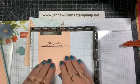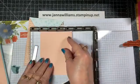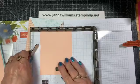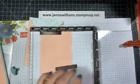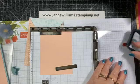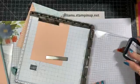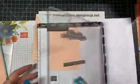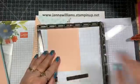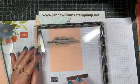Okay, I'm about to give up. I don't know what I'm doing wrong because it shouldn't be doing that. Let me see if I can get it inked up and just do it with one inking. Oh, I thought I had the paper where it was. Nope.